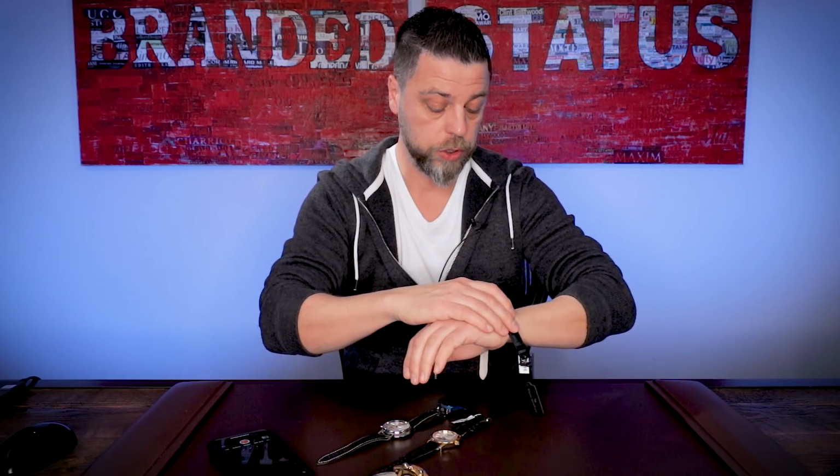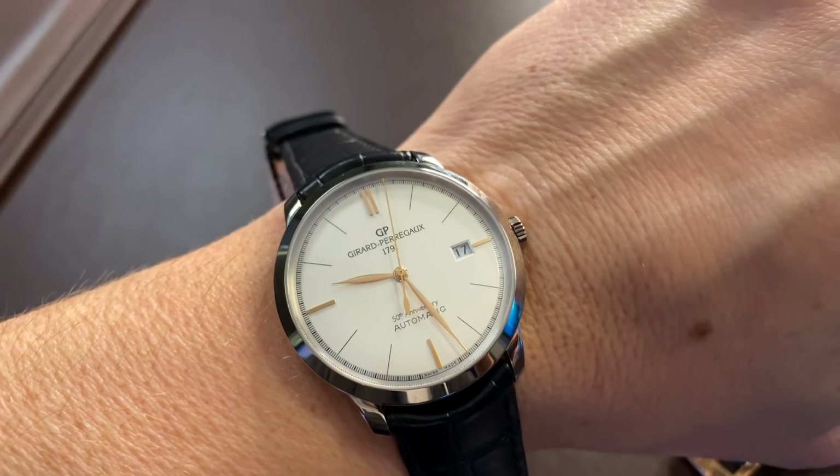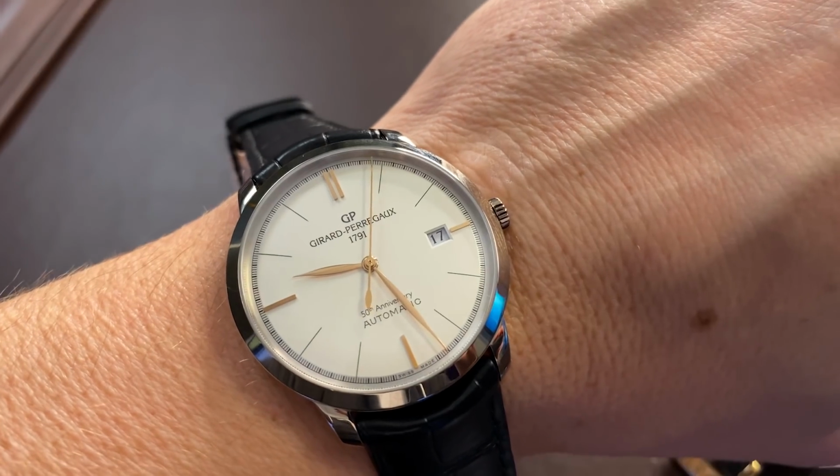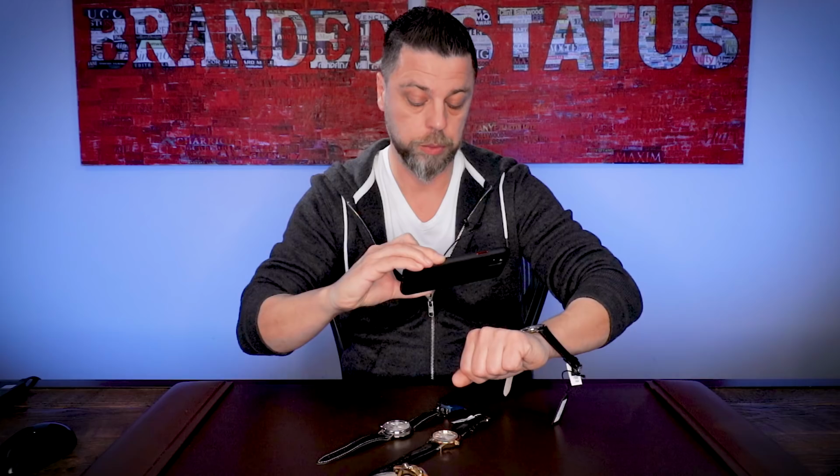Let me show you how this watch sits on the wrist. It's perfect for my small wrist, I'll tell you that right away. Look at that. Classy, dressy, just a beautiful timepiece from Girard Perregaux. And once again, let me stress the fact that this does mark the 50th anniversary of an extremely important step in horology, which is the gyromatic.